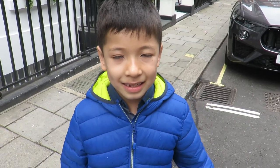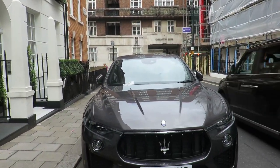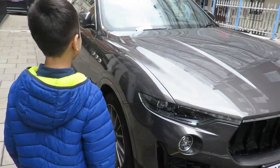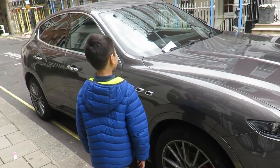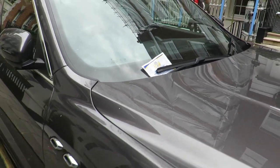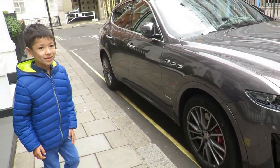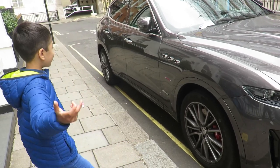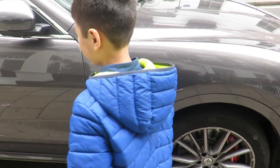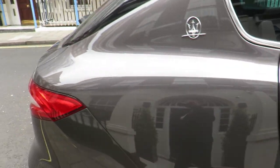Okay guys, look at this Maserati. Oh, it's kind of gray. By the way, did you notice? It has a ticket. Not a parking ticket. It's a penalty ticket. Okay, it's like a parking ticket. Maybe it stayed for too long. Oh wait, look at this. Blows out air or gets air. The inside's quite like a tall Jeep car.